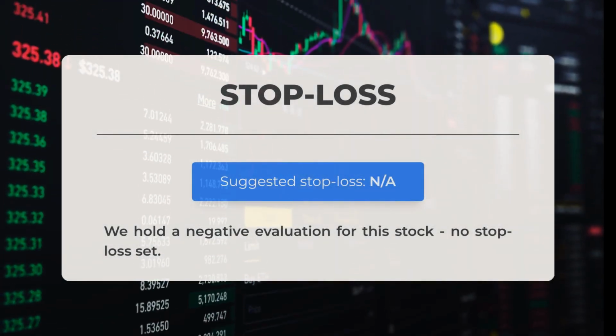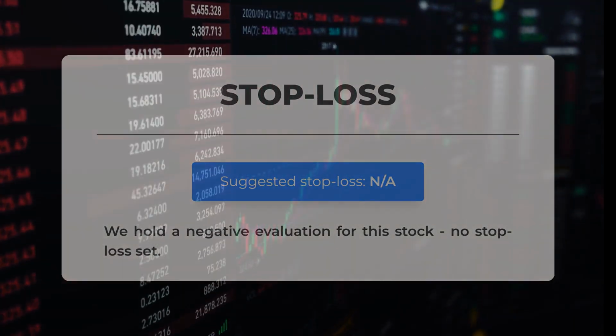Currently, we hold a negative evaluation for this stock, and there is no stop loss in place.